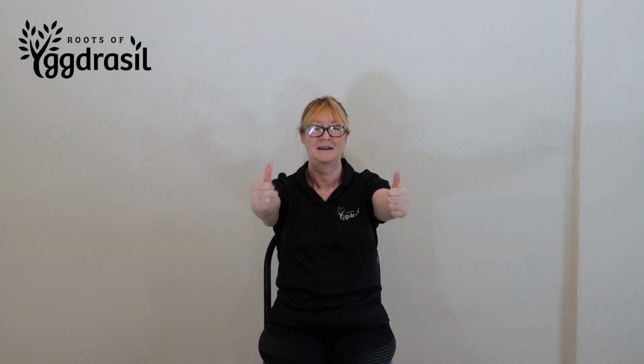So hold your arms out in front of you, straight, with your thumbs pointing up towards the ceiling and your elbows slightly bent. Now draw your elbows back and squeeze those shoulder blades together until your arms are in line with your body. And then extend your arms forwards and repeat 10 times. Slowly. Try and keep your arms level while you're doing it.